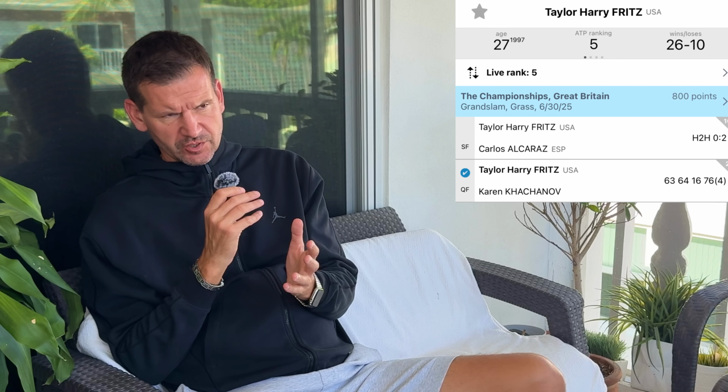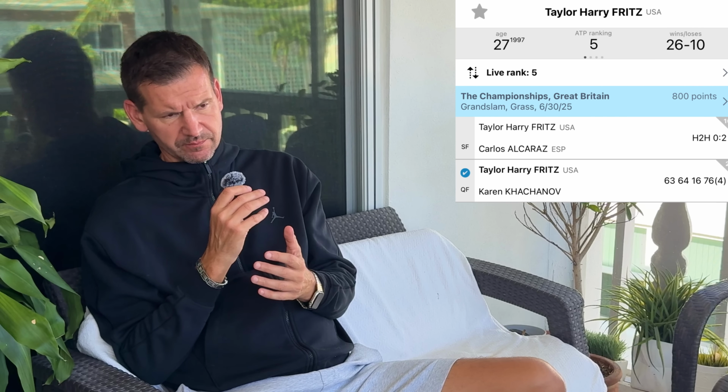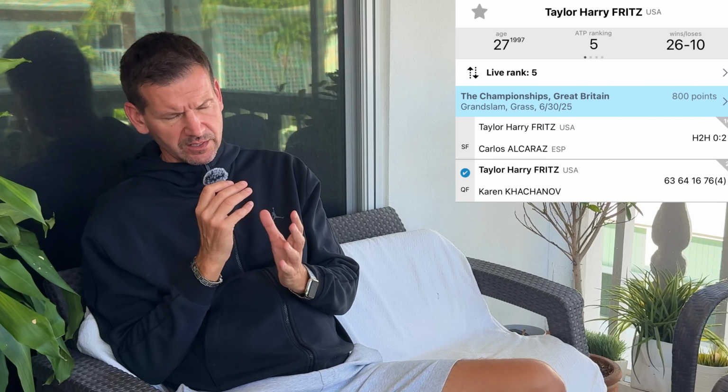He's going to have to take his chances, go for the winner on some of these returns, hit very hard and deep, and he's going to have to figure out a way to get the upper hand in the rallies and maybe sneak in a break here and there. If Taylor serves well and we get into a lot of tie breaks, unfortunately for Taylor, Carlos Alcaraz is unbelievably clutch as of late, especially in tie breaks.